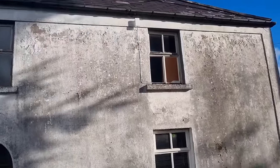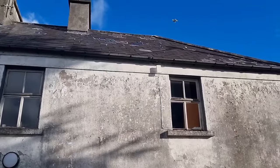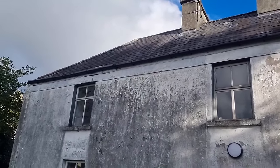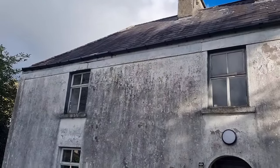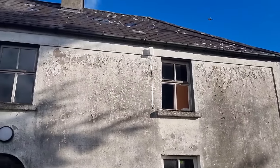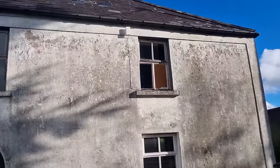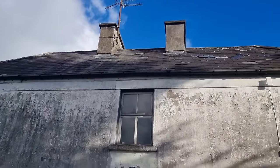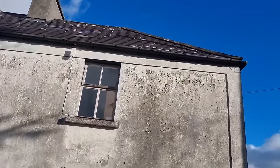This side of the roof is definitely a lot worse than the other. When you look at the tiles up there, and then you come across to the left-hand side, other than the ridge tiles that we were looking at the start of this, the roof is a lot better on the left-hand side as you look at the house. The ridge tiles seem all right from down here. A couple look like they could do with some new mortar underneath them, but they're not too bad.